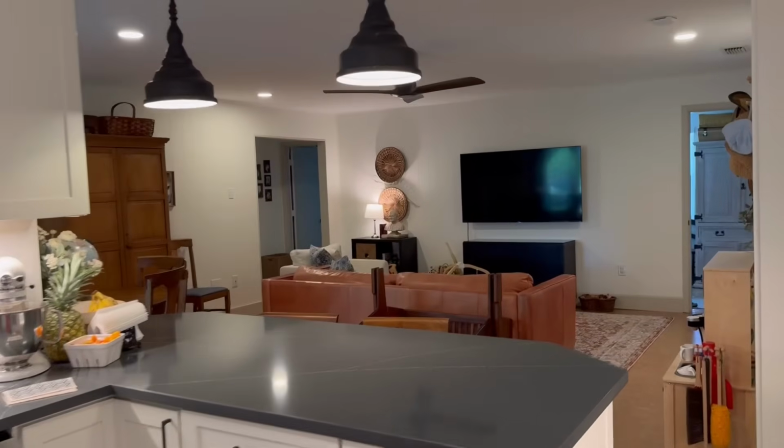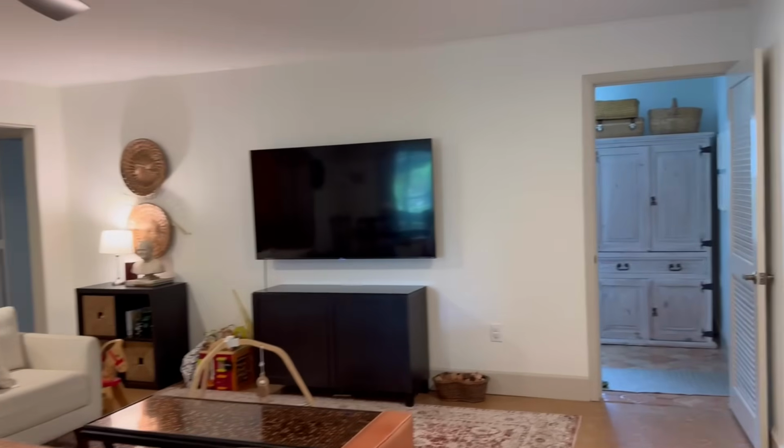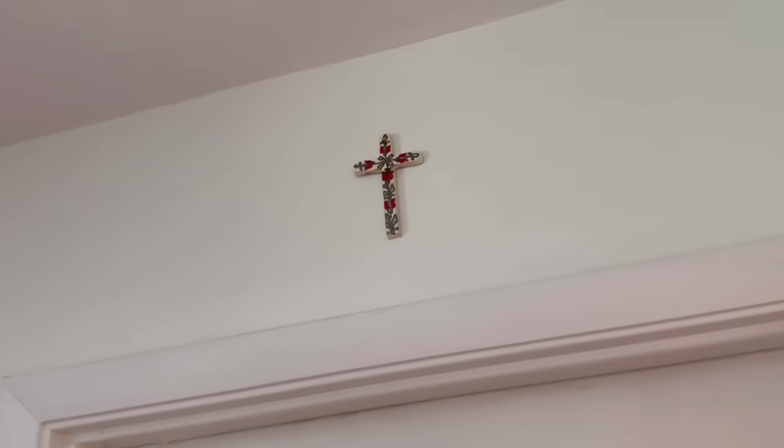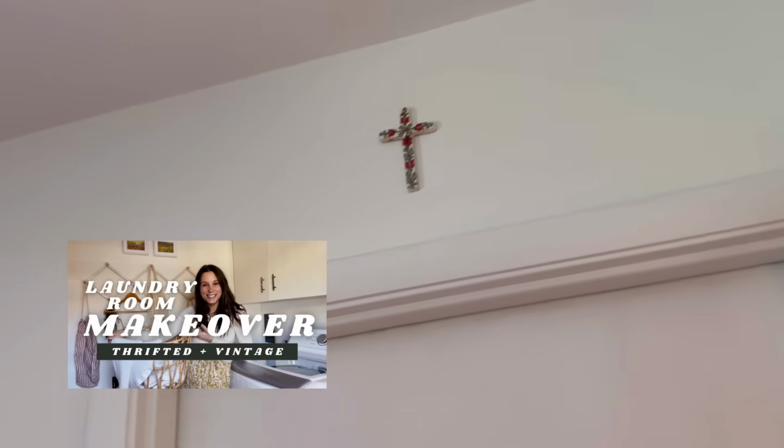All right, so leaving our kitchen is our family room, but I'm actually going to take you to our laundry room because I have some really special things in there. Some of you guys noticed these things in my laundry room makeover, but up here above this door, which goes to our garage, I hung this porcelain cross. I believe it's from Poland. A friend brought it back. I'll need to ask him where he got it.